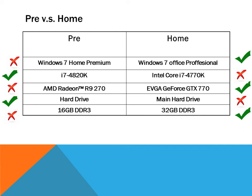Now the hard drive. I like the check marks. Yeah, and the X's, because that signals it doesn't have a check mark. The hard drive. Now, I didn't have any facts about the hard drive. I don't know what company made it. All I know is it's there. But technically, it's a little bit better than this one, at least by the looks. Now, for our memory, 16 gigabytes of DDR3 versus 32 gigabytes of DDR3. Come on. Every day the home build's going to win in that scenario.